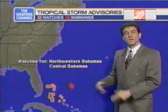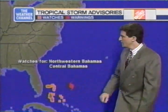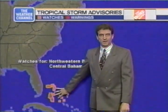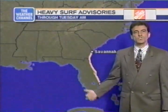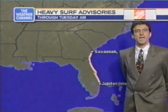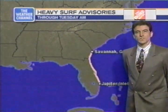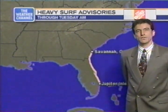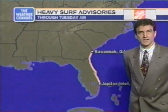A hurricane tropical storm watch is now in effect for the northwest Bahamas, not because this is a tropical storm, but because if you're on the left side of the track, and this is moving this way, the winds are lighter. So tropical storm force winds are possible here. And this has also been churning up some very heavy surf. I understand a couple of people lost their lives in dangerous rip currents off the New Jersey coast this weekend.